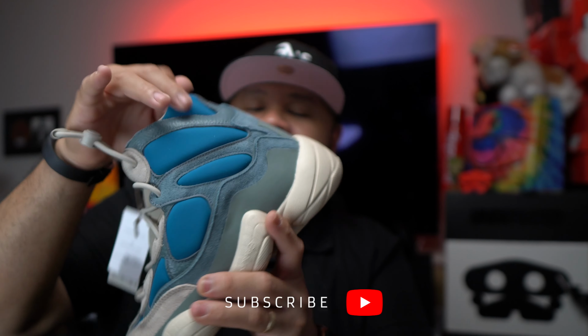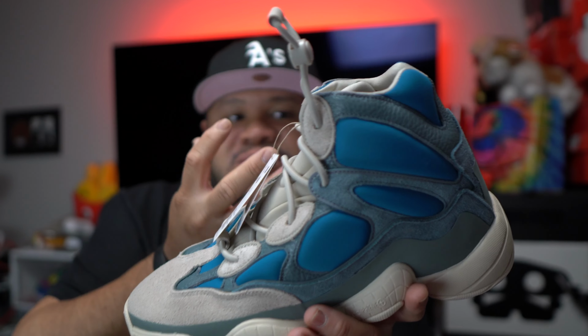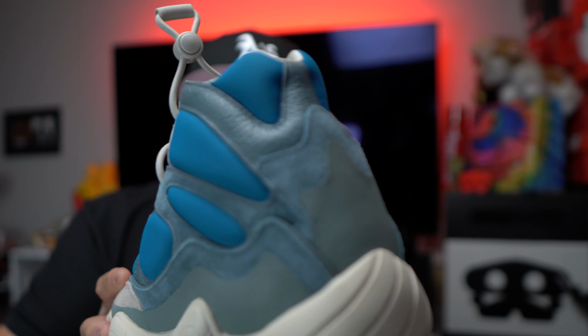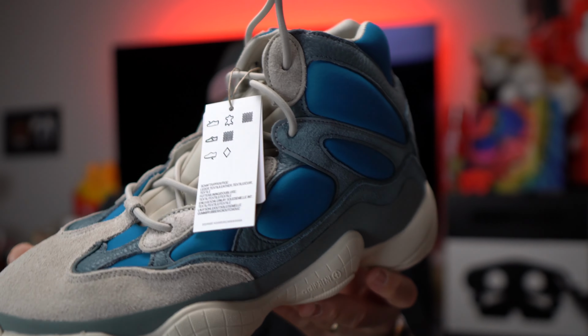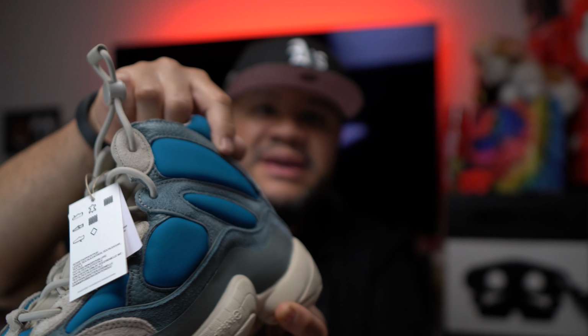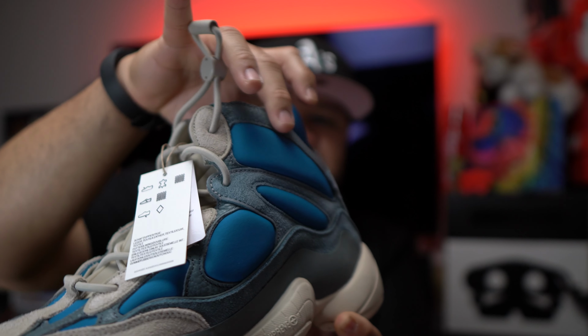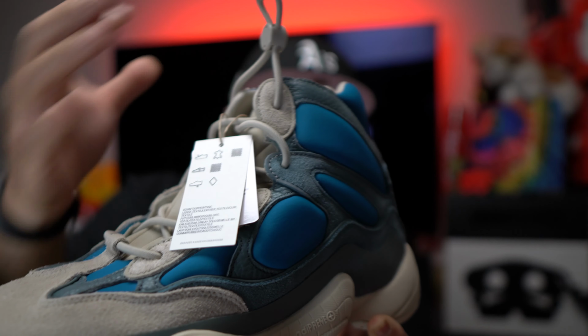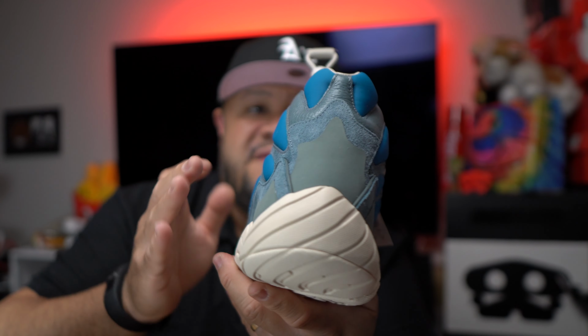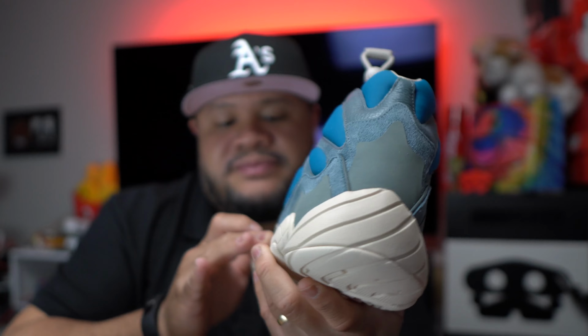We got this beautiful, like, sky, I guess, frosted blue color. And I'm in the darker light here, but this thing is so plush, man. And the way it offsets with these hints of this gray right here. It's almost a little bit darker than a smoke gray and stuff. And then you have this material right here all the way around.